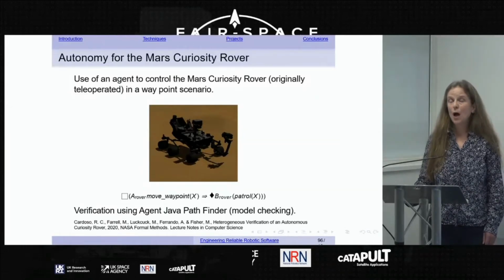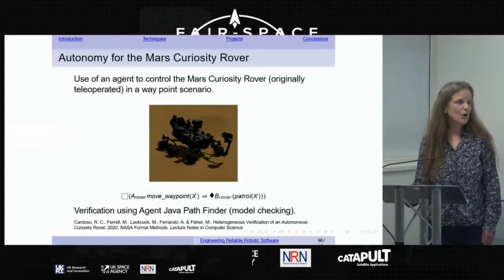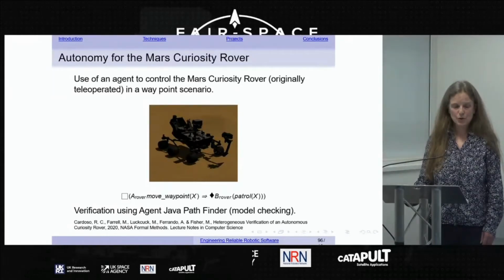That's a model checking tool developed at the University of Liverpool and then Manchester. So what that funny formula is at the bottom, the box means always. So it's saying it's always the case that if the rover agent moves to waypoint X, then at some time in the future, the rover agent believes that it will be patrolling the waypoint X. So we did some verification of that to show that the agent was doing the right thing.